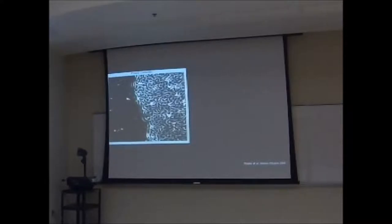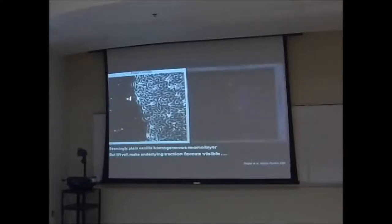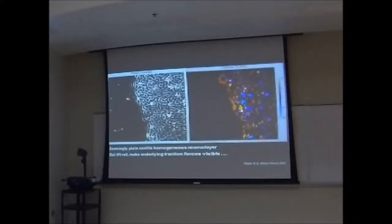So when we finally got this to work, we were shocked at what it looked like. Because whether it's tension, compression, whatever, we thought it would be smooth. And so here's a plain vanilla group of cells. This is actually an image of what are called tractions. So these are the traction forces that these cells are exerting on the substrate. And it's color coded, so black is zero, so there are no forces here. The warm colors are cells that are pulling themselves toward the left. And the blue are cells that are pulling themselves to the right.